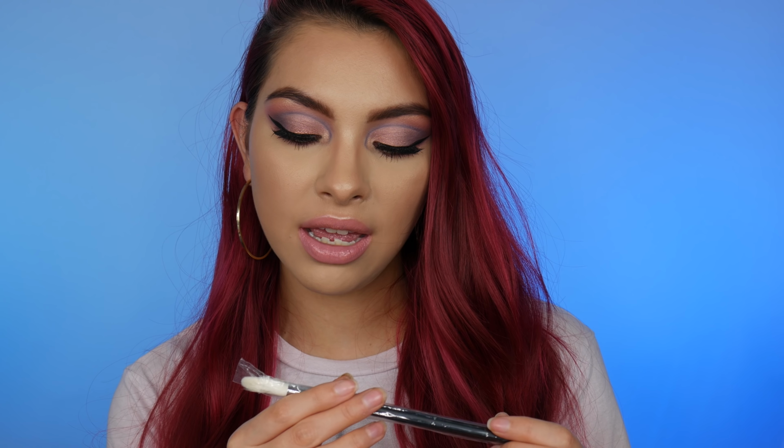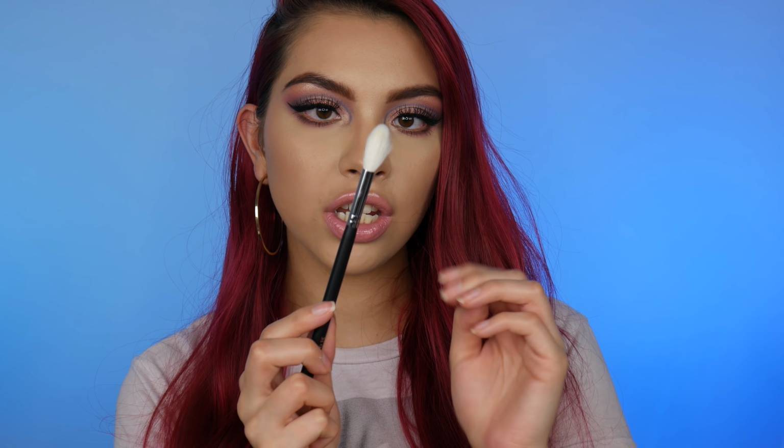Now I'm gonna go ahead and move on to the MAC Gratis. So I did a really good job cleaning up MAC one day, and so my MAC lead gave me some goodies. The first thing she gave me was actually not MAC, but this is a Morphe brush. It's the M510 brush. This is what it looks like. It's actually my favorite highlighting brush ever, and I had told her that, and she gave me this, which is so sweet.